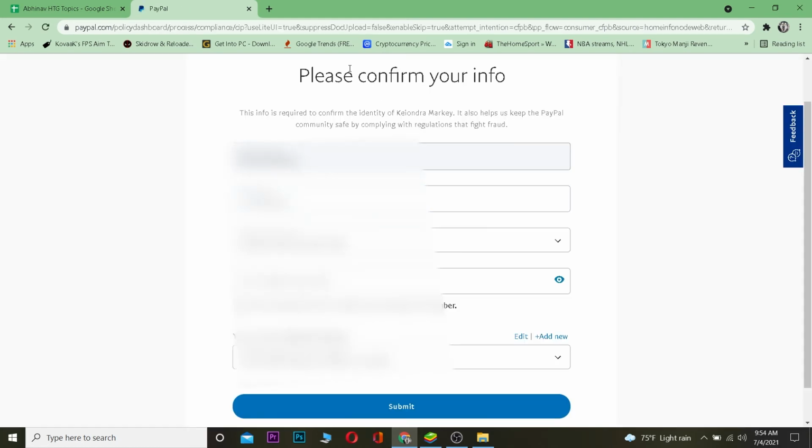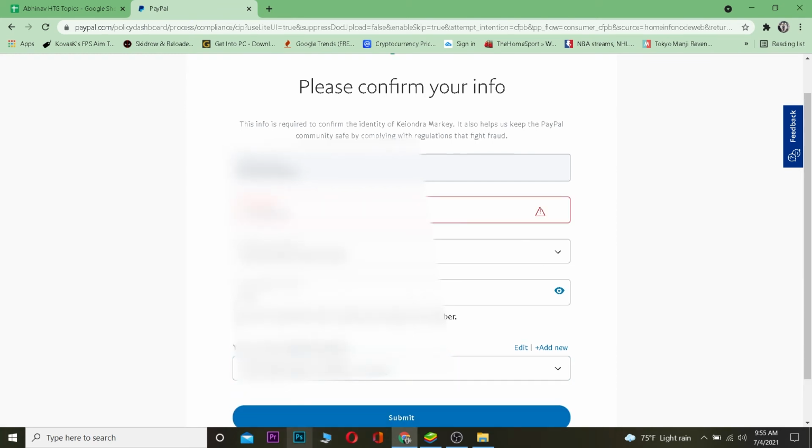So after you come over here, you want to confirm this information of yours. So after confirming your information, you can click on submit, and after filling up this form and clicking on submit, you will be able to buy and sell Bitcoin and trade on cryptocurrency. So yeah, that's basically how you can buy Bitcoin on PayPal.